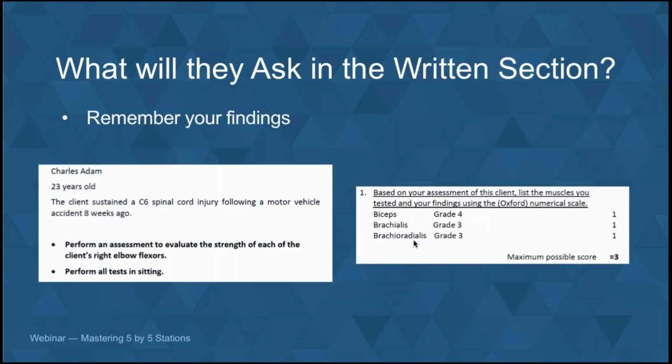There are some stations that may require you to remember your findings, okay? So here is a good example of a station like that. In this station, there's a client who has a C6 spinal cord injury, and you've been asked to evaluate the strength, okay? So the big thing here is that they're going in and saying, okay, the biceps are grade 4, brachialis grade 3, brachioradialis grade 3.